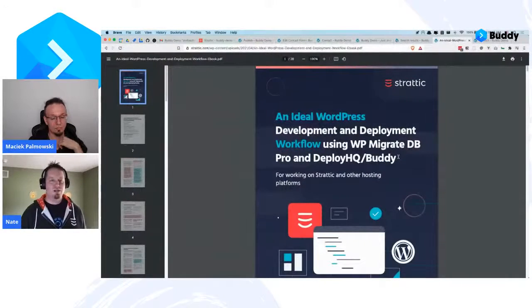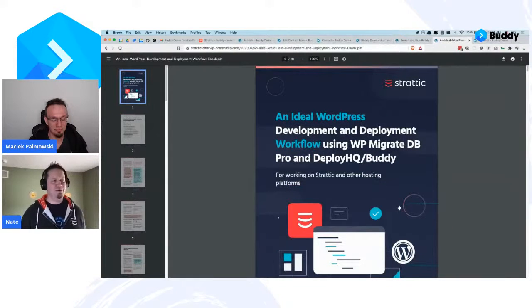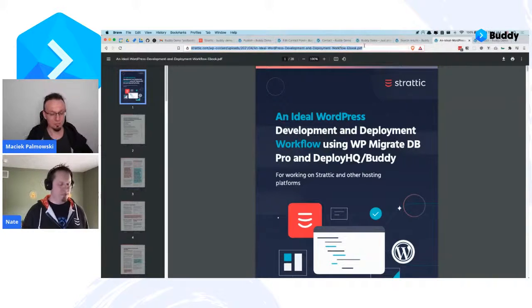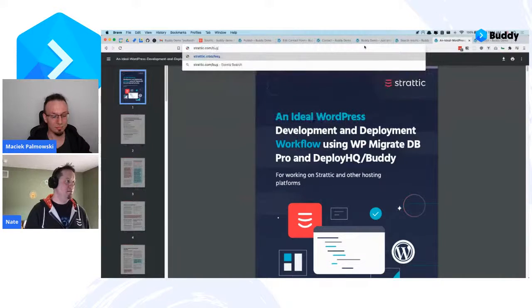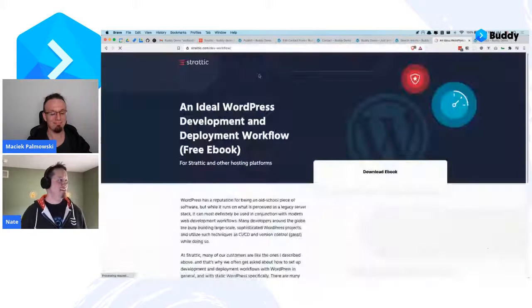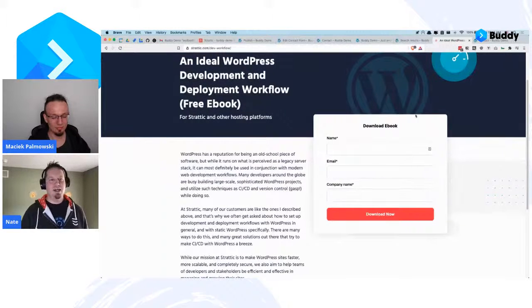Basically, I'll show you this nice ebook here. It's an ideal WordPress development and deployment workflow with WP Migrate DB Pro, DeployHQ and Buddy. We're only going to talk about the Buddy part on this webinar, but if you're interested in the end-to-end solution of what this workflow looks like and want to grab this ebook, just come to strattic.com and go to /buddy. It'll redirect you to this page, and you just put in your information here, and you can grab that ebook.